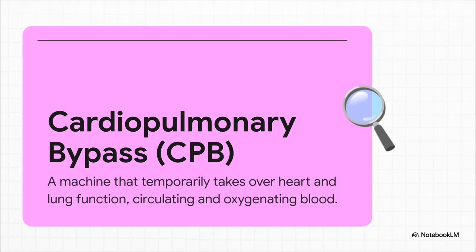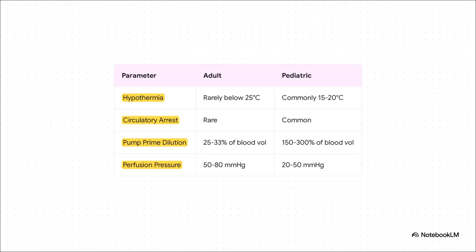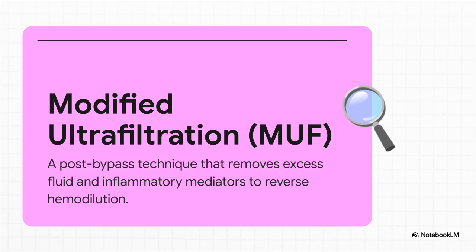So what is CPB? Well, in simple terms, it's a machine that becomes the patient's heart and lungs. It does all the work, pumping the blood, adding oxygen, which allows the surgeon to operate on a heart that's completely still and empty. But just look at how differently it's used. The hypothermia? Way deeper in kids. Stopping the circulation? That's common, not rare. But here's the real kicker, the dilution. The fluid used to prime the machine can be up to 3 times the child's entire blood volume. This massive dilution, plus the blood's exposure to all the tubing, triggers a huge inflammatory response throughout the body. So, how do you deal with these extreme side effects?